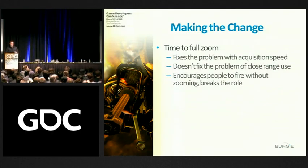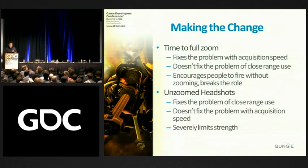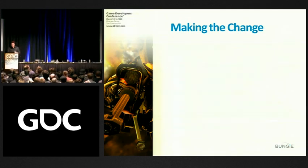We did play around with changing the time to a full zoom, after you hit the button until you're fully zoomed. It fixes the problem with acquisition speed. Like I can stick my head out, and by the time you finish zooming in, I can run back. But it doesn't fix close range use. And it also encourages people to fire without zooming, and that breaks the fantasy of being a sniper. We tried making it so you couldn't get headshots when you're unzoomed, but that really limits the strength. And that only fixes the close range problem. It doesn't fix the long range acquisition speed problem.